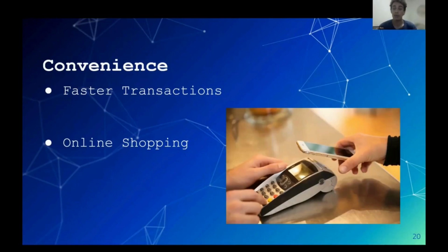My name is Logan Rios. I'm part of Group 6. I'll be talking about how electronic payments affect the customer experience and the potential challenges that electronic payments can bring to businesses.